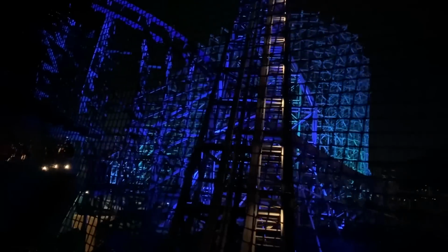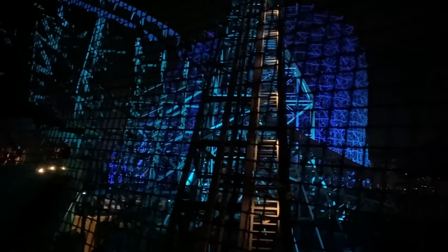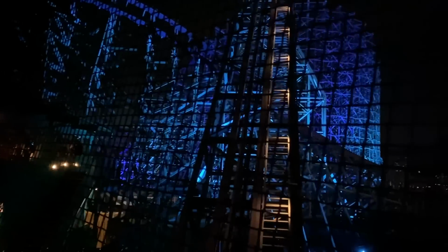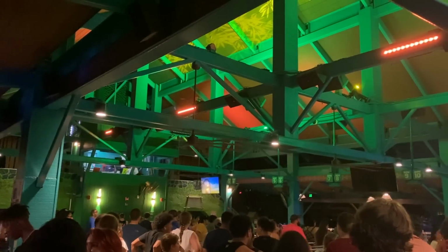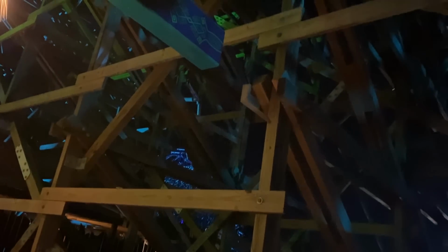Okay, I'm on my phone right now at the end of the line. The line is actually pretty long at the moment. I decided to not bring my GoPro and just enjoy it at night. But this lighting package is intense. So we've actually been waiting about 45 minutes now. They just put a red paper in the window up there, so that's probably not a good sign. So we might actually not get to ride Gwazi at night.